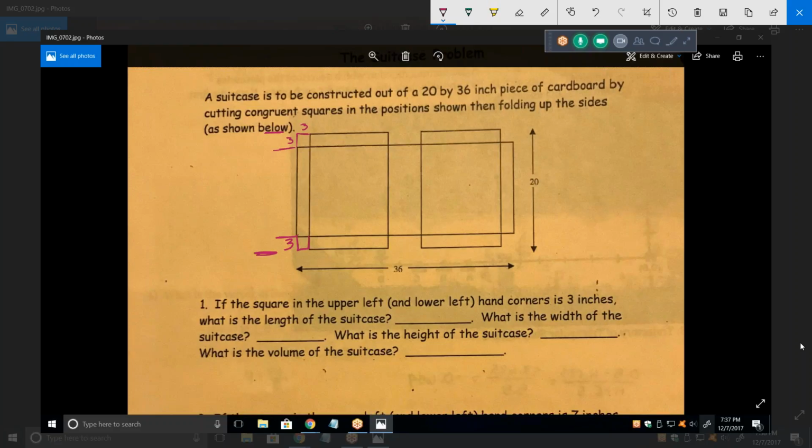Well, they're looking for the length of the suitcase. Notice that when we make a suitcase here, the length is from here to here, right? So what is that length? Would it just be 20? From here to there. Oh, so you subtract 6. There you go. So 14. Okay, so the length of the suitcase is 14.